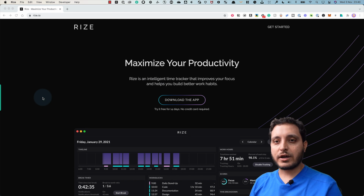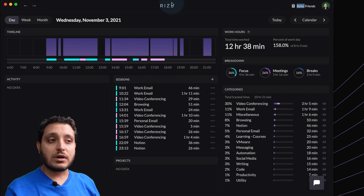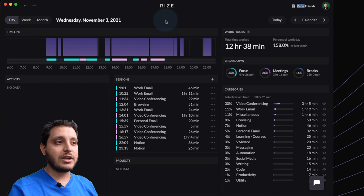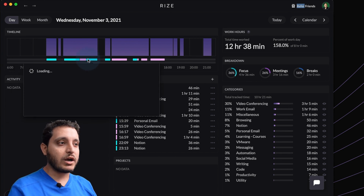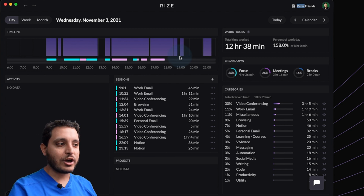Rize will automatically track all the websites, and it has integration with the web browsers to understand what I'm actually doing, and I can check at the end of the day, or even the end of the week or the end of the month, how I'm doing. What is really interesting is that it can also track the time where you're focusing on a specific topic, and also regarding meetings. And it reminds you if you want to take some breaks. That's really important, so you can definitely check on that. And for you to categorize something is extremely easy.